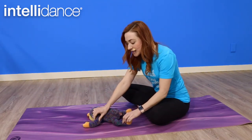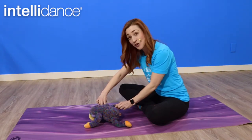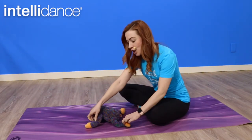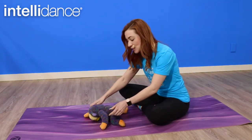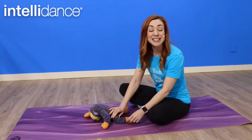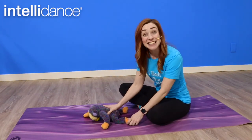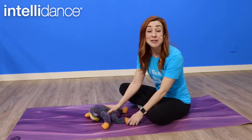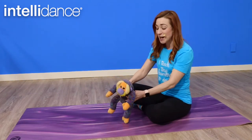They'll extend one side of the body while the opposite side moves into contraction, and then they'll switch, contracting one side of the body as the other side moves into extension, which allows them to basically do a little army crawl across the floor. Finally, you'll also notice when your babies first start to try walking on their own, it's more of a body side movement.